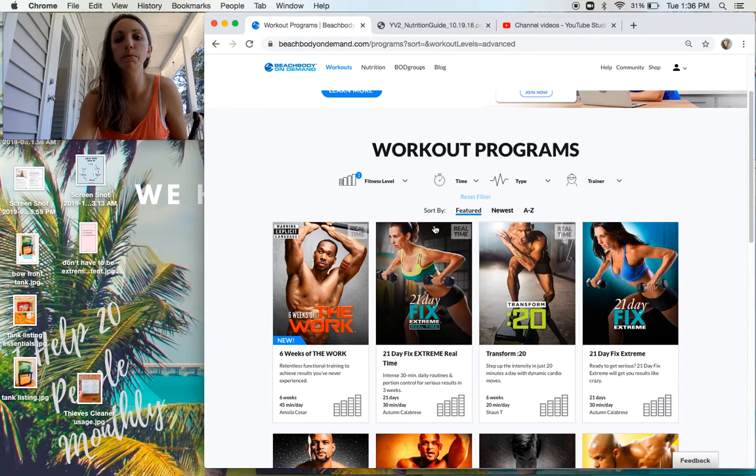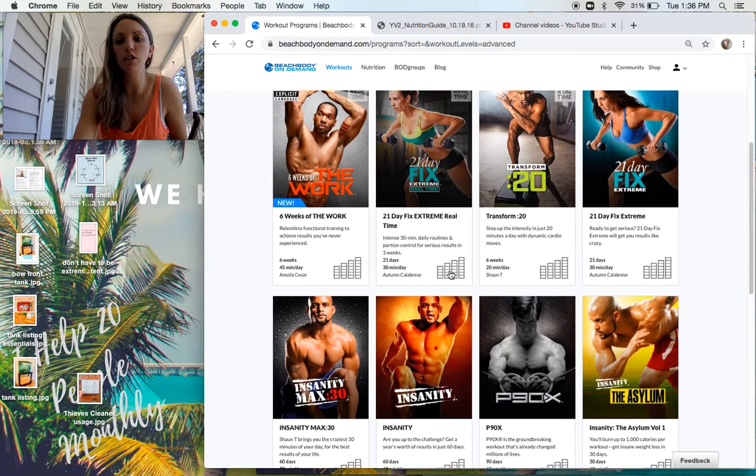Just so you know, you can see right here, this is Real Time, and this one doesn't have that. So this is the old 21-Day Fix. You're going to repeat some of the workouts. With Real Time, you don't repeat any of the workouts. It's the same type of workouts, you just don't repeat them. So it's kind of cool. You can try either. I personally really love Real Time because I like to just progress.